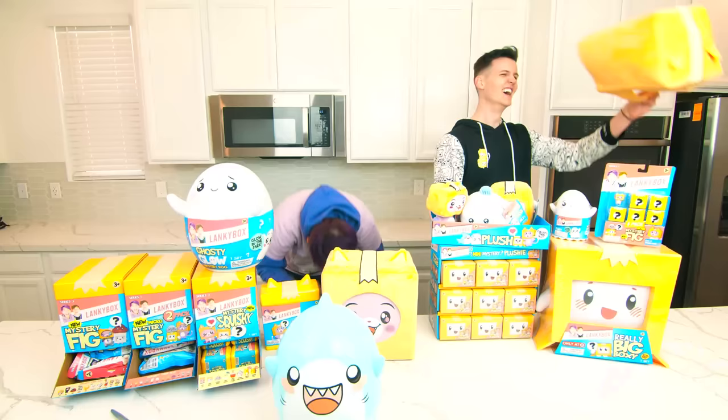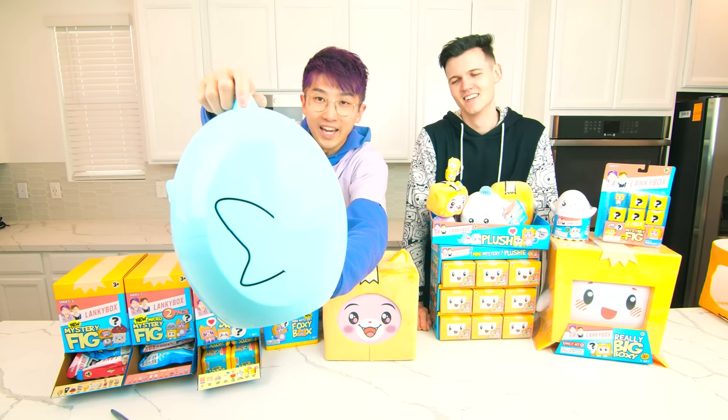Too lit, guys. Now, guys, we got the Thick Shark mystery egg. He's got his little tail, as you can see. Wow, Thick Shark says, I'm thick. Now, guys, everything in here is Thick Shark themed. I gotta open this, guys. Now, be careful if you got scissors. There's a little bit of tape on it, dude.